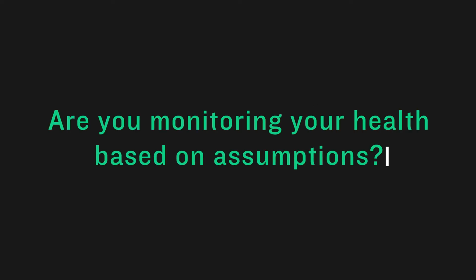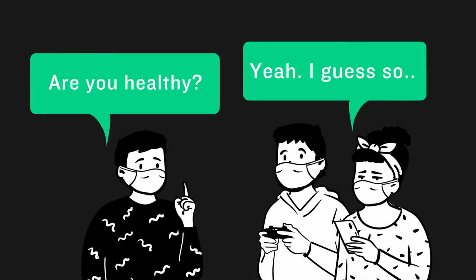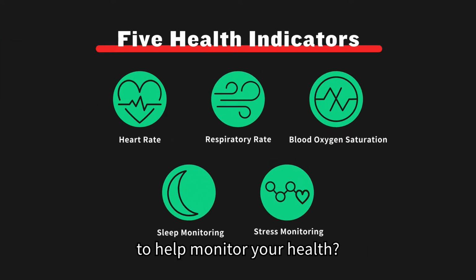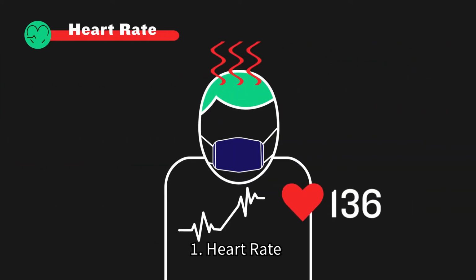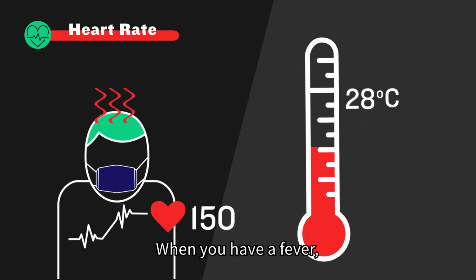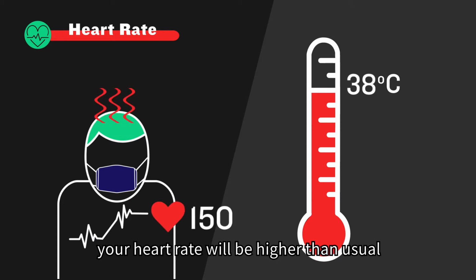Are you monitoring your health based on assumptions? Did you know that there are 5 indicators to help monitor your health? 1. Heart rate. Heart rate is an important indicator for a healthy body. When you have a fever, your heart rate will be higher than usual.